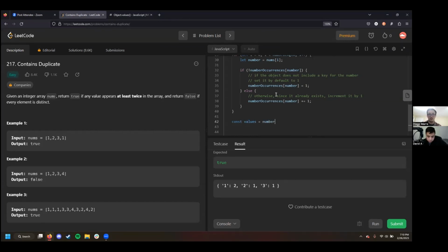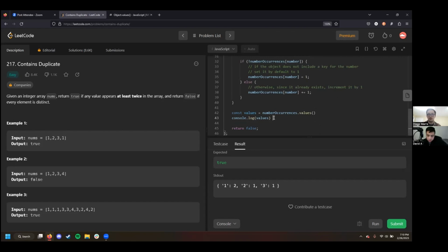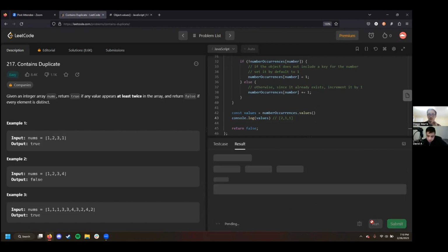Values equals number, is dot value. I'm gonna console log this too, just to make sure that we're heading in the right direction. So what are you expecting to see in that console log? I'm expecting to see 2, 1, 1, because those are the values in the object.